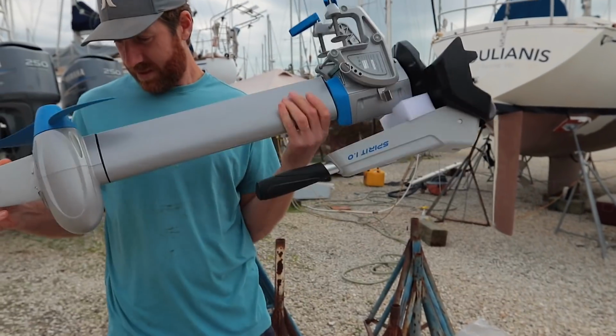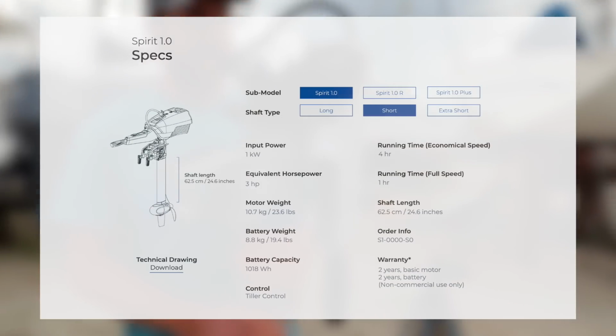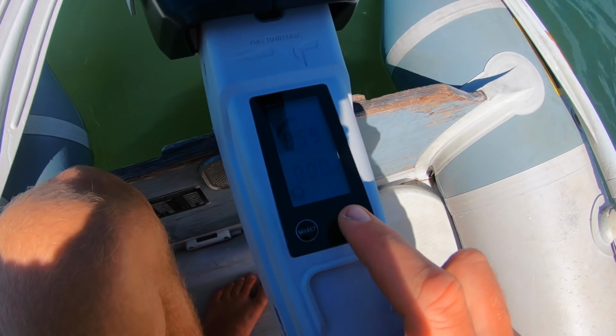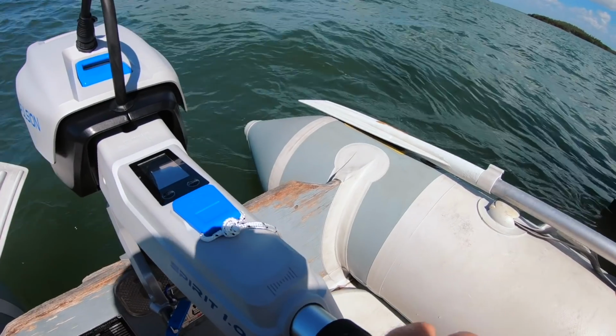Back in the boatyard, we'd taken delivery of our new electric outboard, the Spirit 1.0 from ePropulsion. This was our first time trying it out. All right, well. It's on? Yeah.